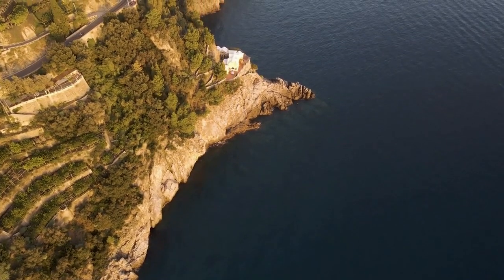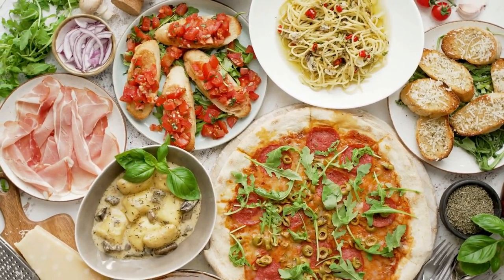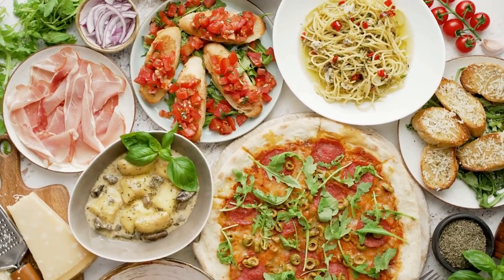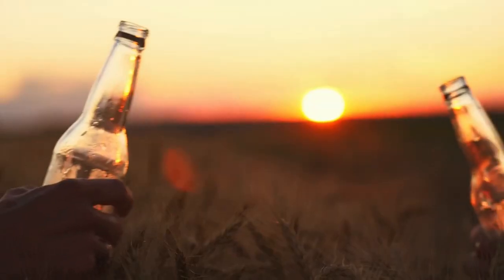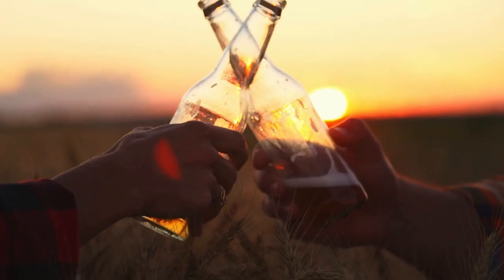of the sea cliffs. After sailing along the Amalfi coast, you can end the day with a hearty Italian meal in Ravello or one of the nearby towns. There are also numerous bars along the coast that offer incredible sunset views.